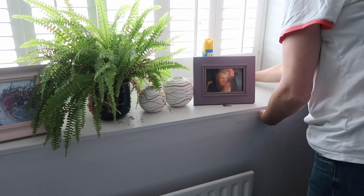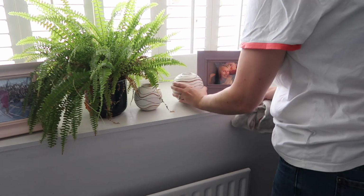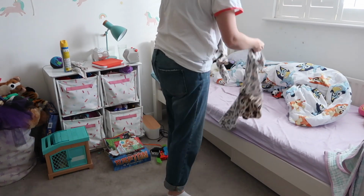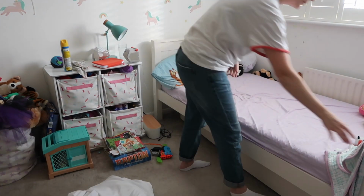So starting off with tidying and dusting. I've started upstairs with this and I'm going to work my way down. So bringing stuff downstairs that belongs downstairs, bringing some laundry downstairs because I need to change the kids' beds. But I'm starting upstairs, working my way down as I go.